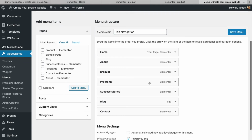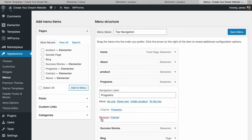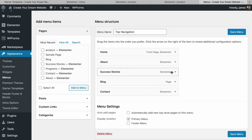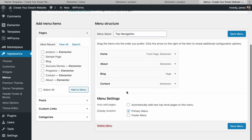and we wanted to remove anything, all you would have to do is toggle this and then remove, and it will remove it from the menu altogether. So for any of these pages, if you don't want any of them, just remove them. So I can remove, and boom, you're good to go.